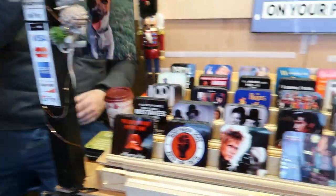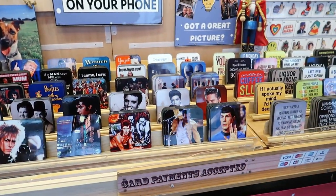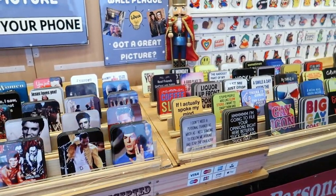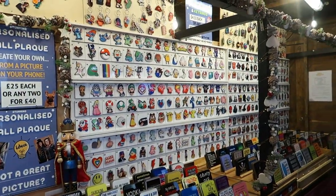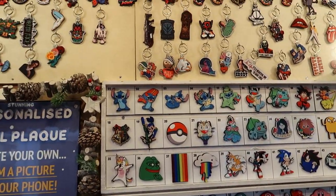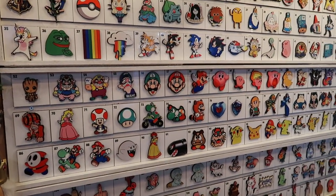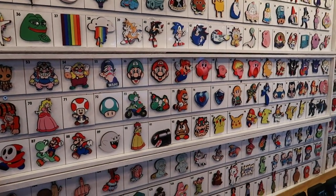And what about these then? How much are these? Oh, they're 3.50 or 4 for 12. Right. Oh, thank you. These are magnets. Right. Brilliant. Oh, I don't want complication on a Saturday.